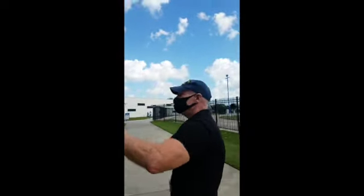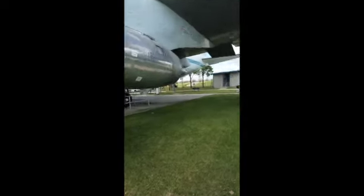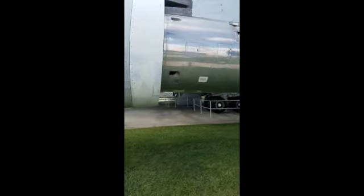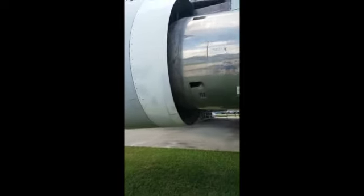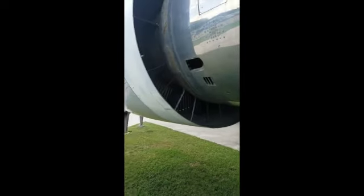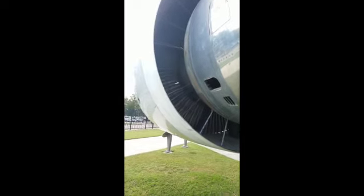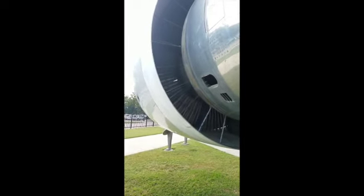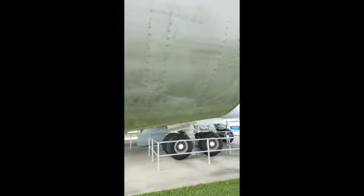And the hot section is behind this wider part. The silver part, that is where the combustion chamber is, and there's more turbine blades, rotor blades in there. It then goes into the combustion chamber, ignites the fuel, and this is where some of the air bypasses from the turbofan at the front end of the engine. And then the hot gases exit here at the back, and that's your propulsion.